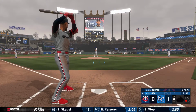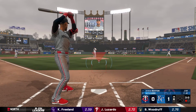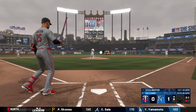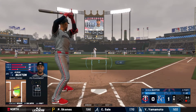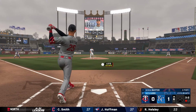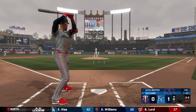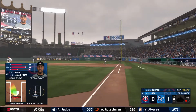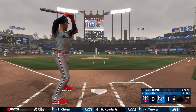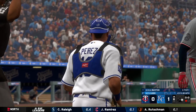Here's a 2-0. And another ball. Next offering is fouled back. And a 3-1 on the way. Swings through that one for strike 2. Foul. We'll see another payoff pitch. And he walked him. And he represents the tying run on base after that hard-fought walk.